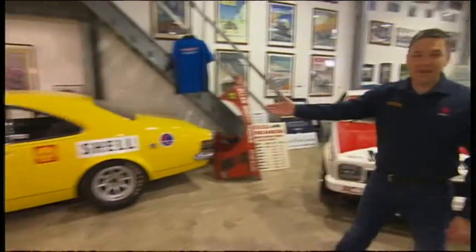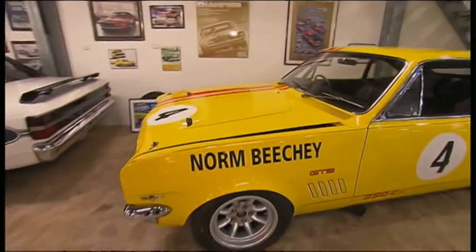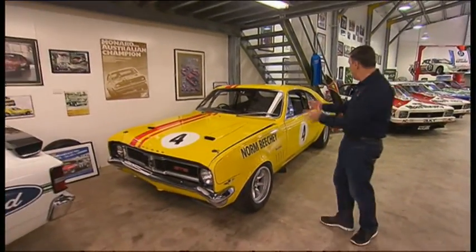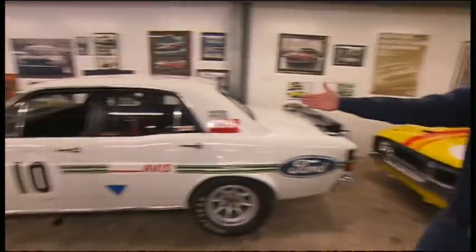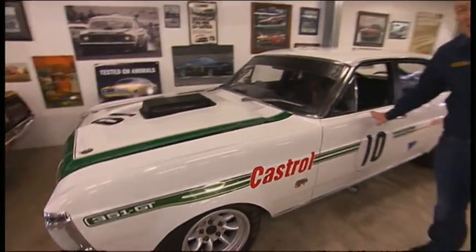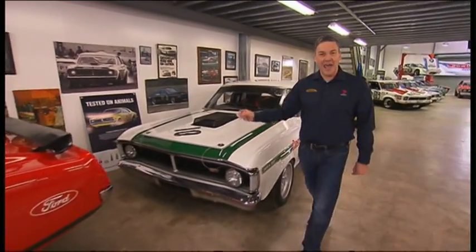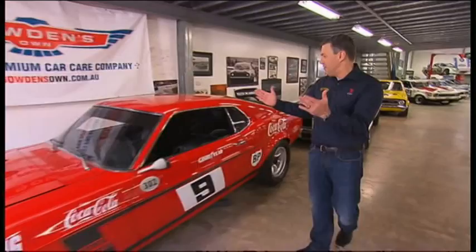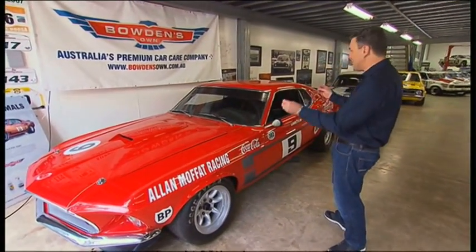And am I revealing my age when I tell you that as a kid I stood on the fence at Calder and watched this car and thought it was beautiful. The first Holden to win the Australian Touring Car Championship, Storm and Norman Beachy's Shell Monaro. The Super Falcon from back in '72. This car was involved in one of the most extraordinary dices in the history of our sport. The late, great Pete Gagan battling with our mate Alan Moffat. And what about this? 42 years on, the Trans Am Coca-Cola Mustang. This is a beautiful race car.